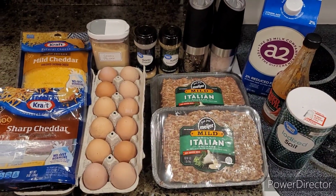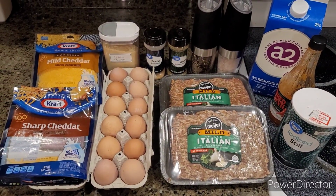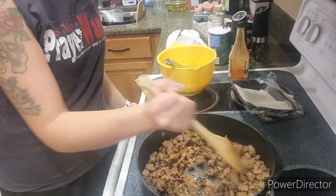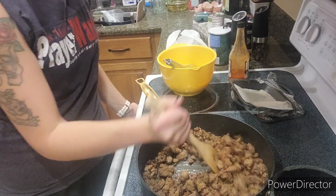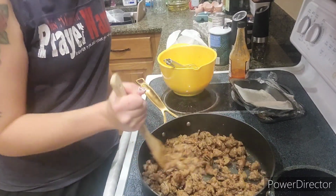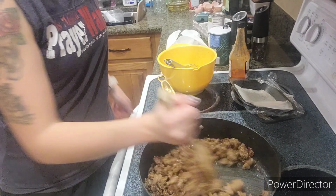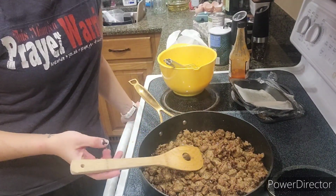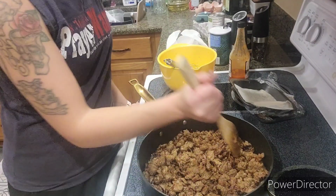And yeah, we're gonna have a breakfast bake. I'll show you the steps. Okay, so I have the sausage cooked and I just kind of broke it up a little bit as I was browning it. The oven isn't quite preheated. I usually do this at 350 degrees, but while it's finishing, I realized that I didn't finish the breakdown on this.